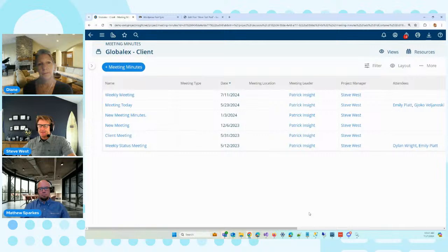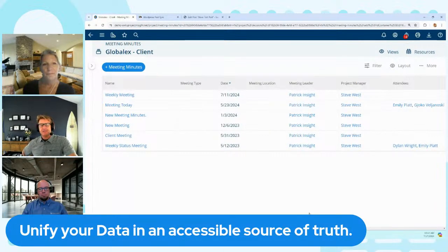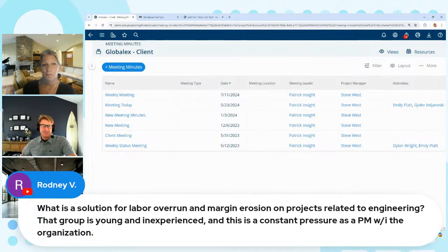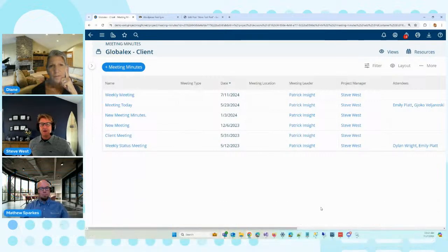And you have another question in the audience. What is the solution for labor overrun and margin erosion on projects related to engineering? You have a group of inexperienced engineers. It's a constant pressure as a PM in the organization. That's a really good question. Obviously, one solution is get more engineers, right? But that's a real challenge. I think even in software, maybe you have experienced engineers, but there are people's expectations of what can be accomplished. Everyone wants to be positive, but then sometimes you need to be realistic. But Diane, do you have any suggestions?